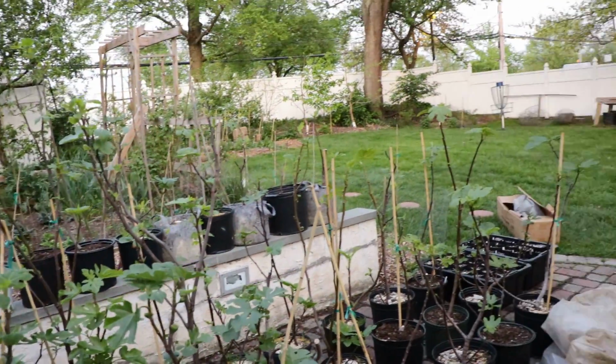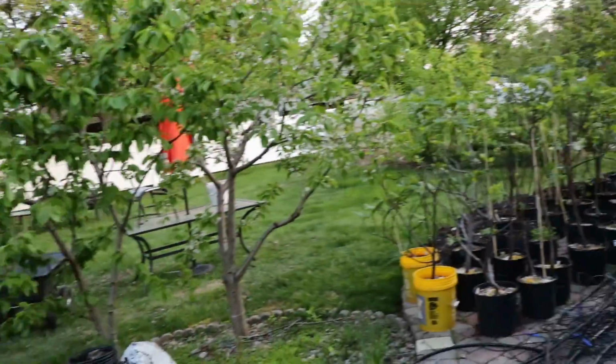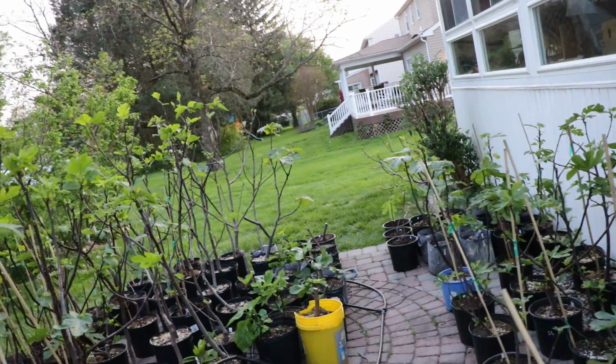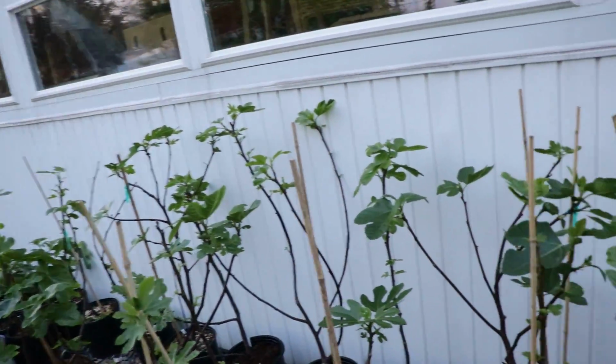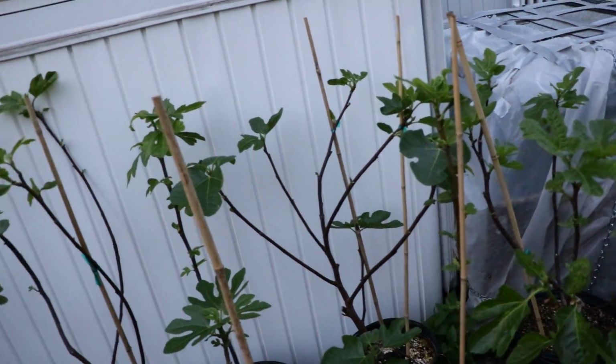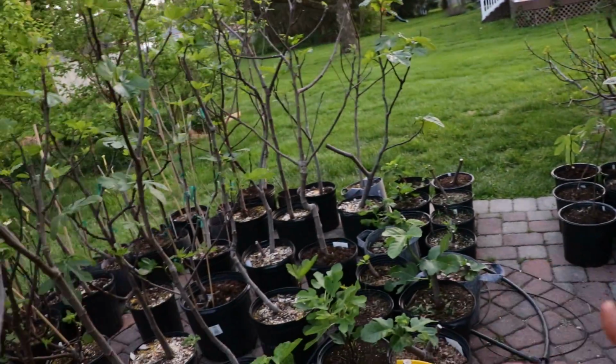We're on the patio. The fig season's basically started. We're looking at the potted fig trees, and I wanted to just point out to everybody that we are really rocking this year. Things are going great. I've just been blown away by just how far along these fig trees are.